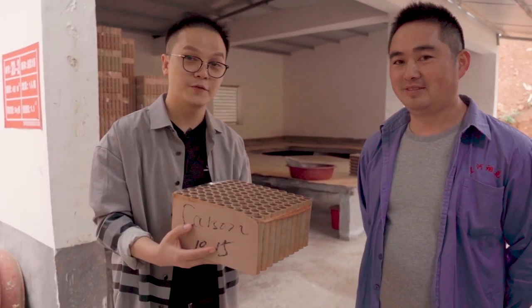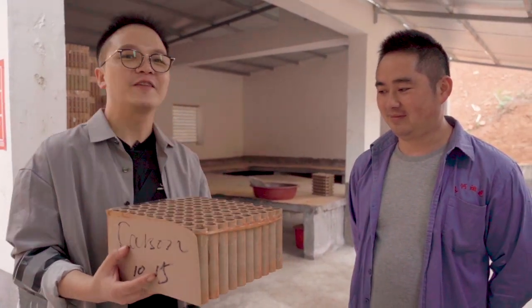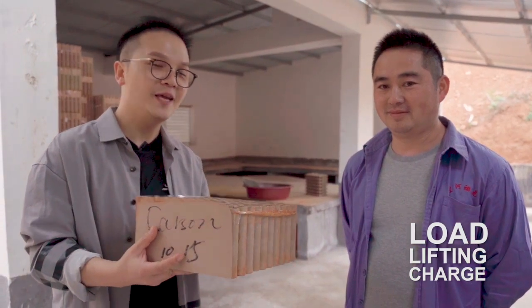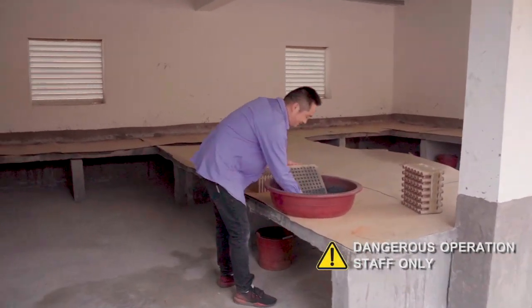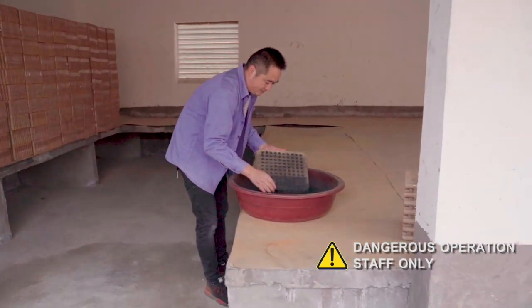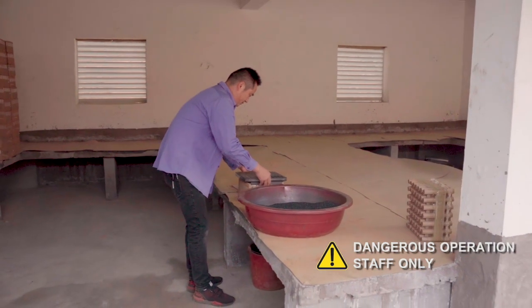Next step is to load the lifting charge. So it's actually too professional and too dangerous, and I am not trained to do this. So I'm inviting the supervisor, the quality manager, to do this favor for me. 谢谢你. Okay. So he's gonna load the lifting charge with a mold to make sure that it is loaded 100% good and well. So every tube will have the same amount of lifting charge.